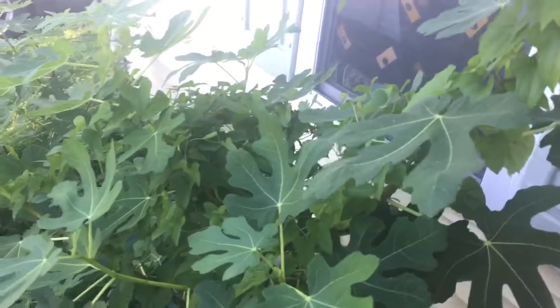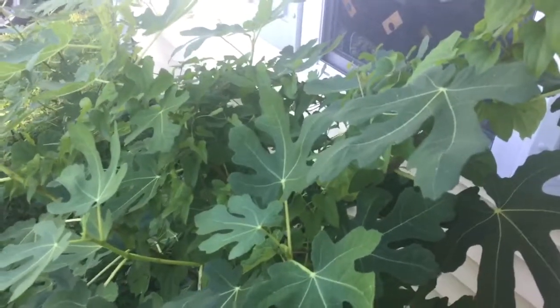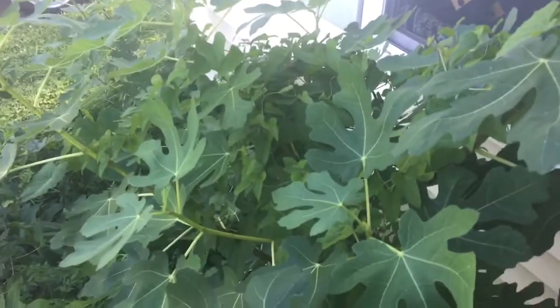You don't have to dig it up to get the air potatoes because you just pick them off the vine. There's none here right now, but I'll do another video later. And it also produces an edible root at the bottom, which is kind of a survival food. I guess it doesn't taste as good as the potatoes do.